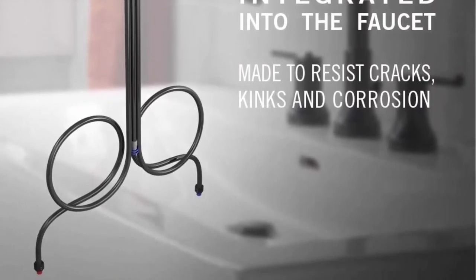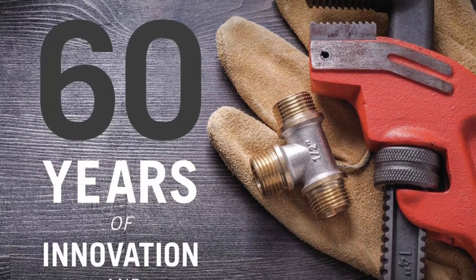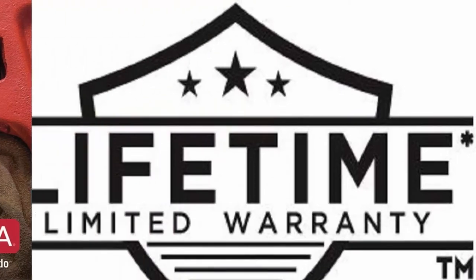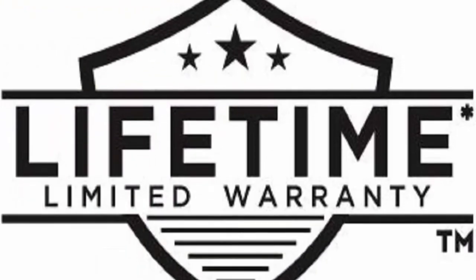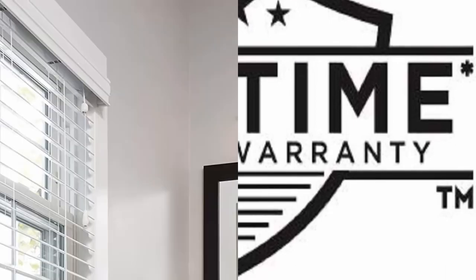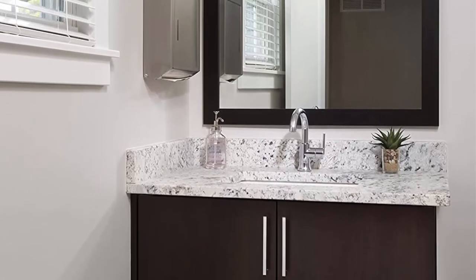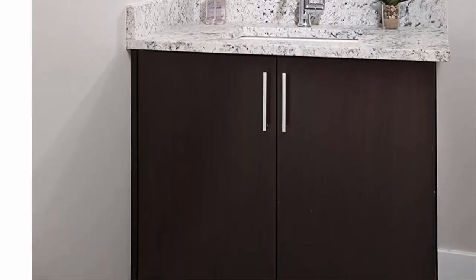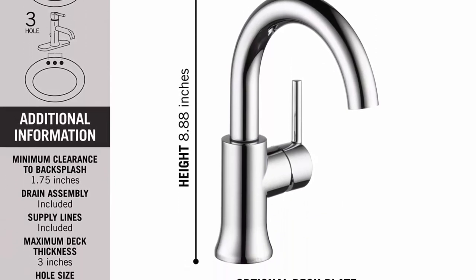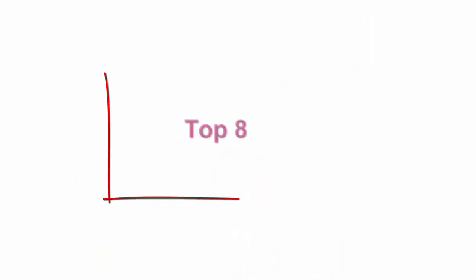InnoFlex PEX supply lines are integrated into the faucet for one less potential leak point and are conveniently included in the box. Reduce leaks, diamond valve, a diamond embedded ceramic disc, requires no lubrication and eliminates wear on seals, so you can rest assured that this faucet will perform like new for life. Easy installation, designed to fit single hole configurations. Everything you need is together in one box, including coordinating metal pop-up drain assembly, drain type, metal push pop-up.